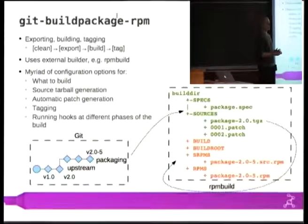So Git-buildpackage always outsources building to somebody else. And then finally, optionally, you can tag the commit that you built. It has many configuration options for different kinds of things. First of all, what you want to build, which revision, and options for source tarball generation: how to generate it, which version, whether you generate it from pristine tar, some tag, branch head or whatever. Then many options for automatic patch generation.